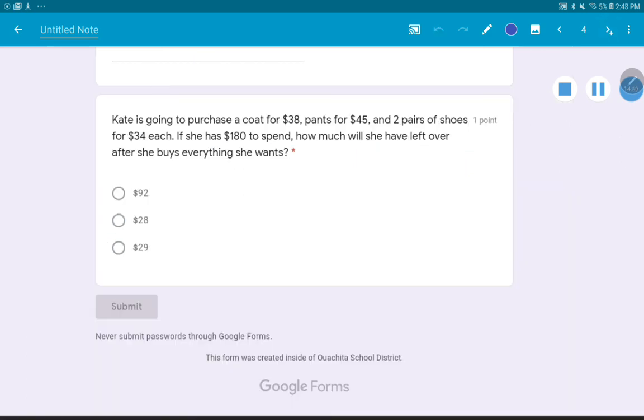And the last one. Kate is going to purchase a coat for $38, pants for $45, and 2 pairs of shoes for $34 each. If she has $180 to spend, how much will she have left over after she buys everything she wants? Sky, how did you solve? I added 38 plus 45 and 34 3 times. Okay, you added all that together at once? Yeah. All right, like this?